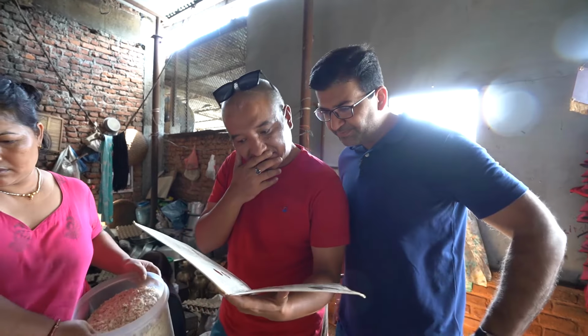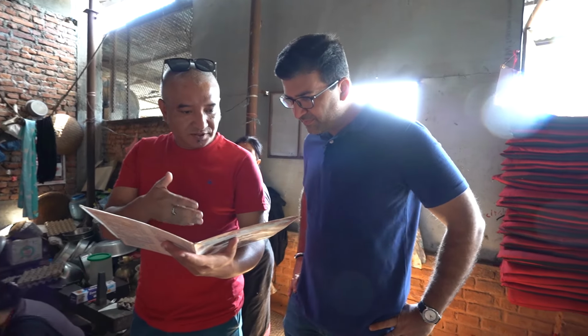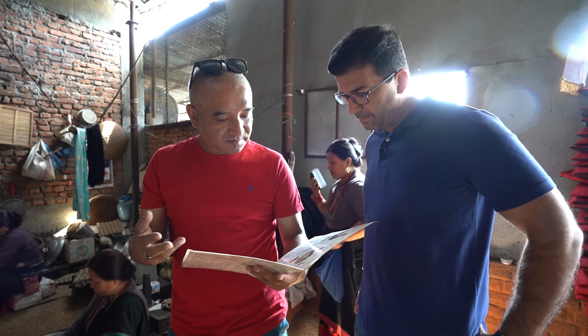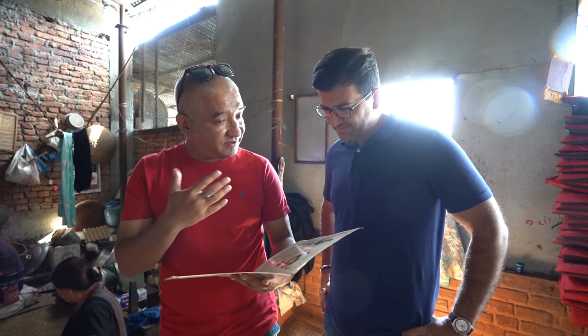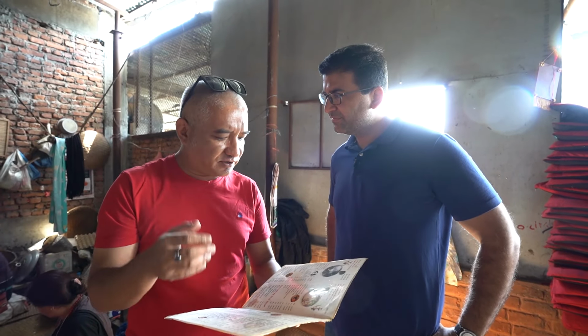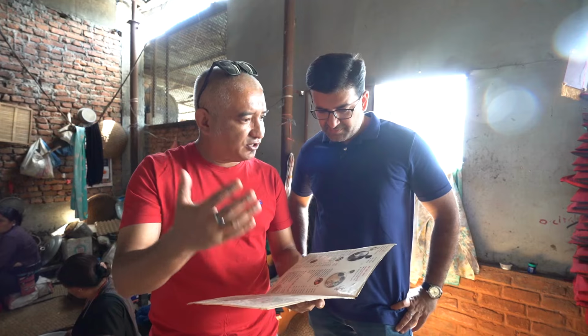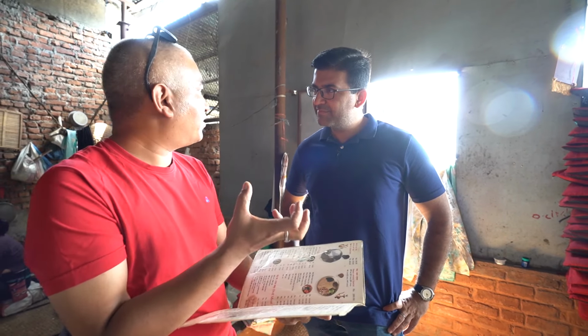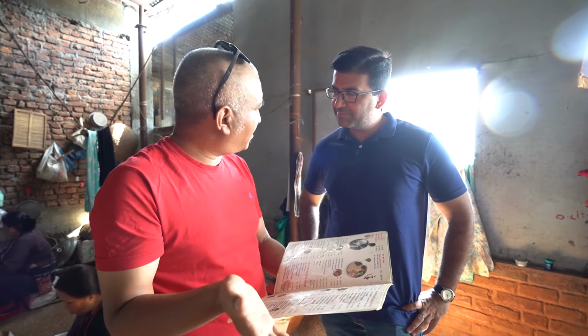An extensive menu. Extensive, very much. If you see Newari food, you'll see a lot of buff items, water buffalo items. And almost all parts of the body are used. It's very dynamic because a lot of communities came into Kathmandu hundreds of years back, and they gradually introduced their own food. So you'll also see, you have bada in India, right? Yeah. So we have bara here.